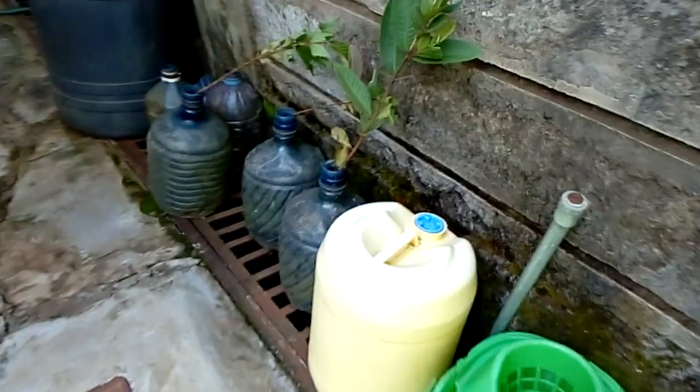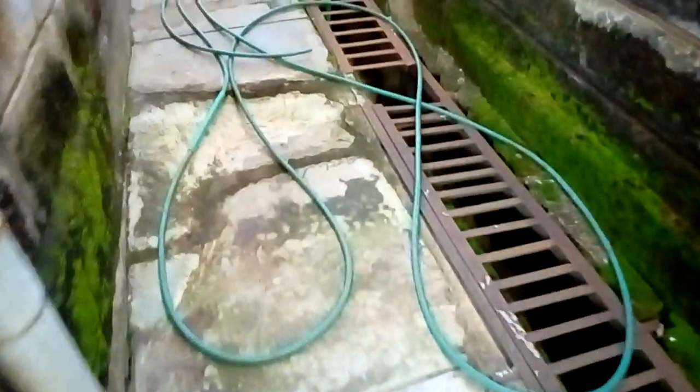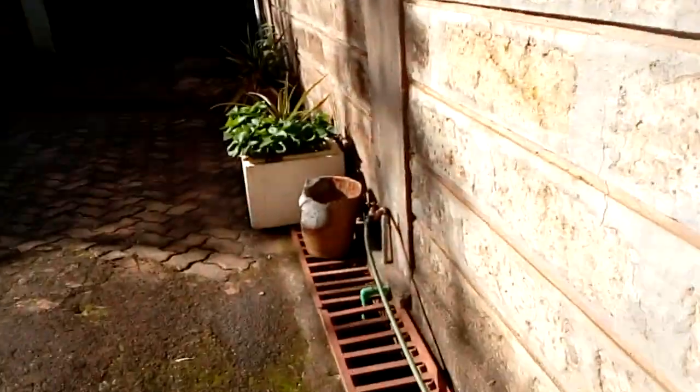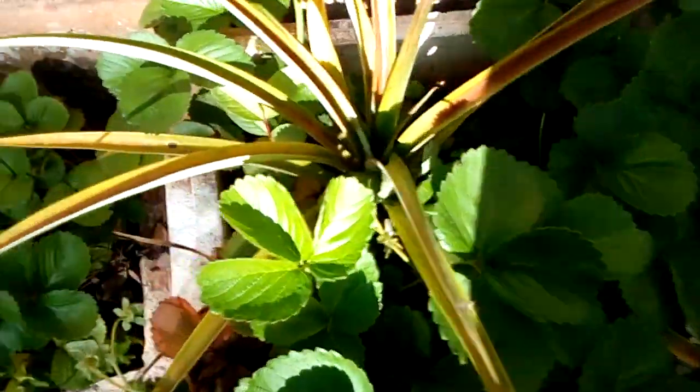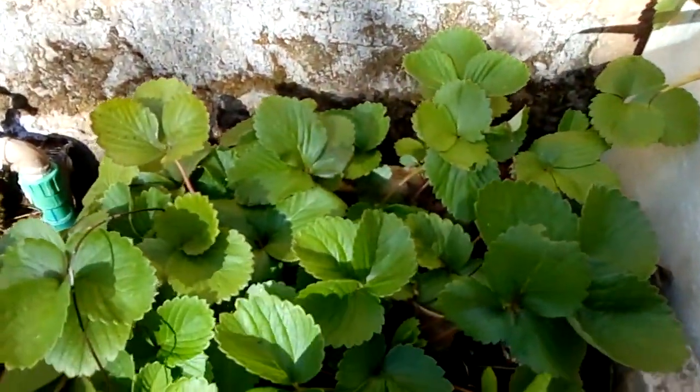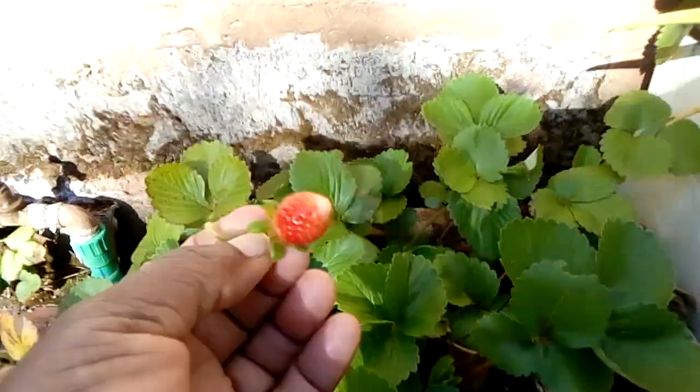I have some guavas here. I came with them. I had decided to put them here for a while so that they can germinate a bit. Pineapples are doing well also. And strawberries. Strawberries here. Strawberry. Get it directly from the farm.